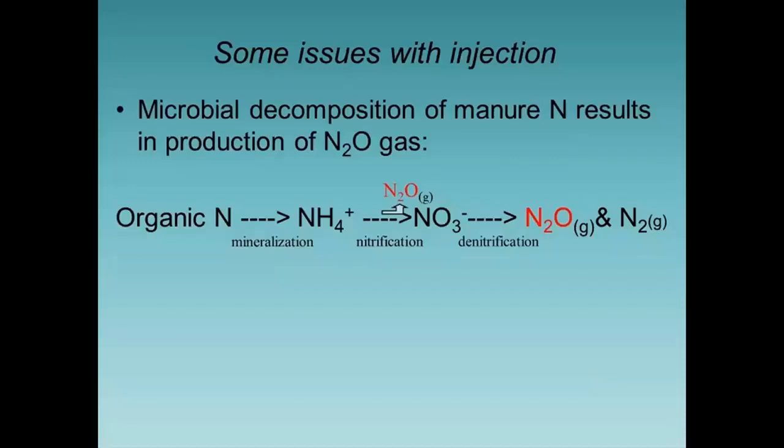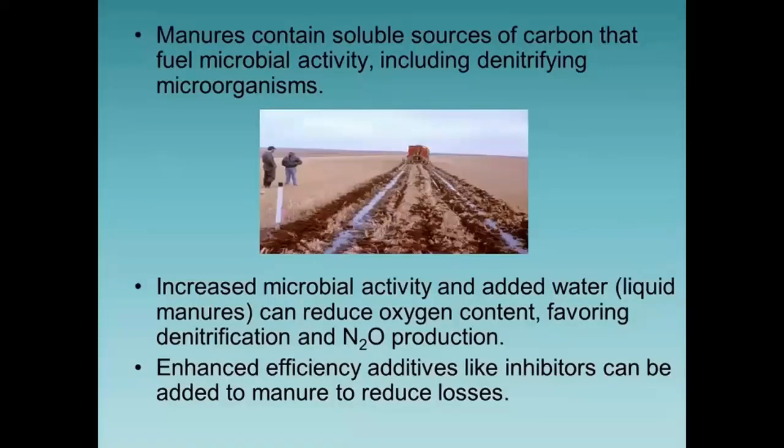Why do we care about nitrous oxide? Well, nitrous oxide is a powerful greenhouse gas. Although a trace gas, it's 300 times more powerful as a greenhouse gas than carbon dioxide. So when we think about adding, in particular, liquid manure to the soil, those manures do contain soluble sources of carbon that fuel the activity of microorganisms, including those that carry out the transformations like denitrification that produce the nitrous oxide gas. As well, with liquid manure, we tend to be adding a lot of water, and that can also create anaerobic microsites in the soil with reduced oxygen content that also favor nitrous oxide production. However, there are ways to overcome this.